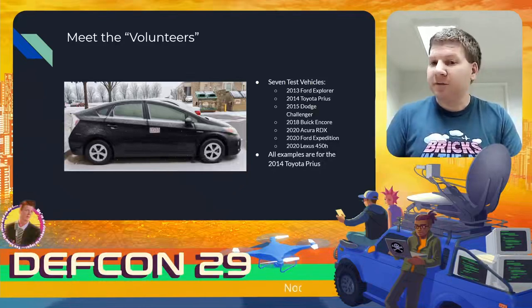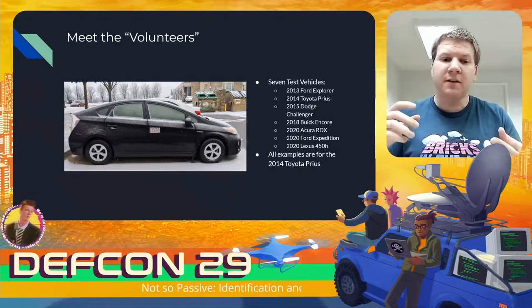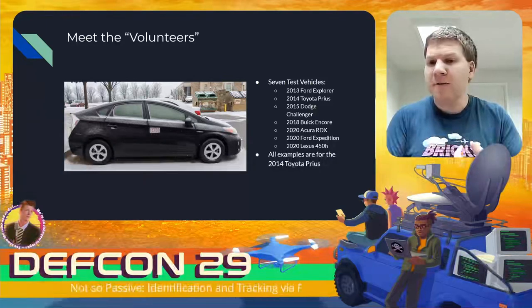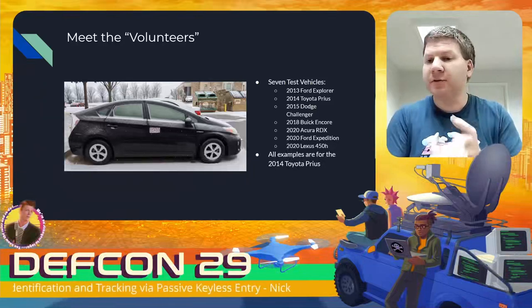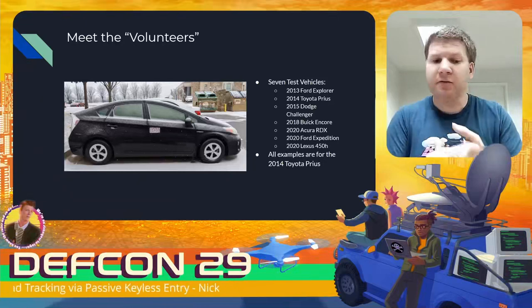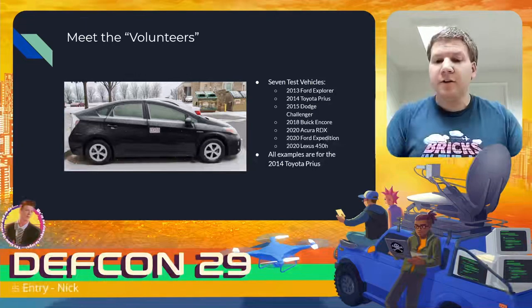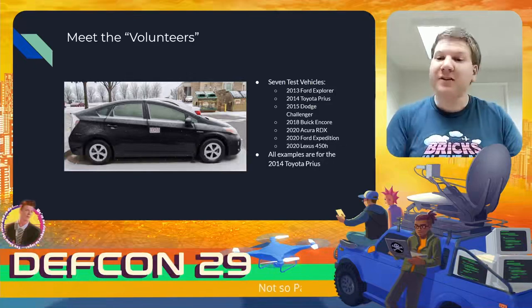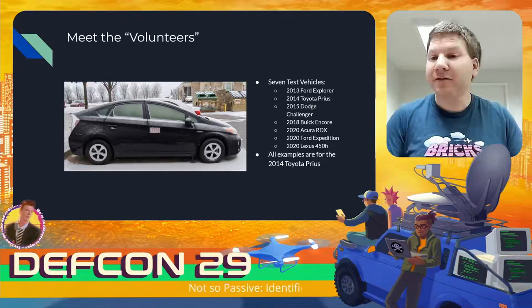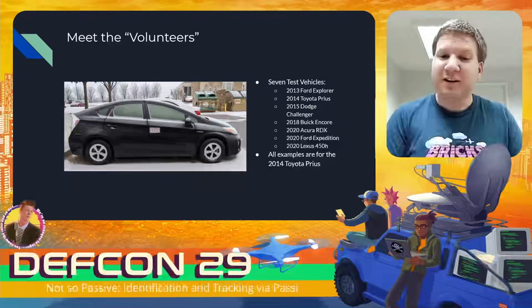Everything that you see in this presentation today, so all of the waterfall graph images, all of the image captures, all of the description of the individual message formats, and even the demo at the end will involve this wonderful 2014 Toyota Prius that, as you can tell by the snow on the ground and the current 90 degree weather outside, this is a very recent image.